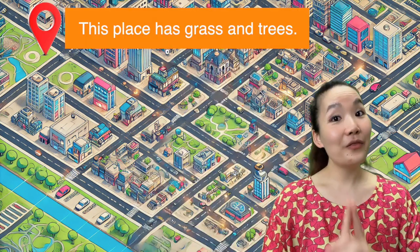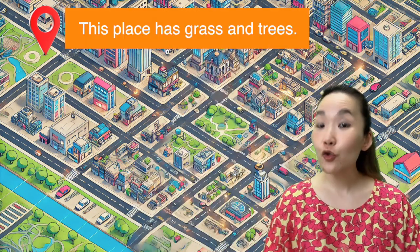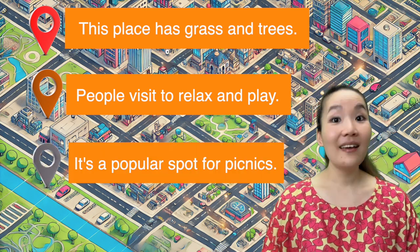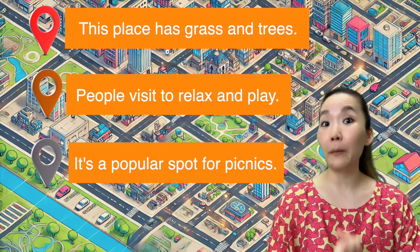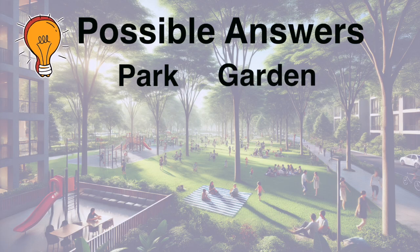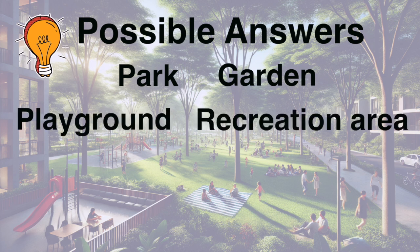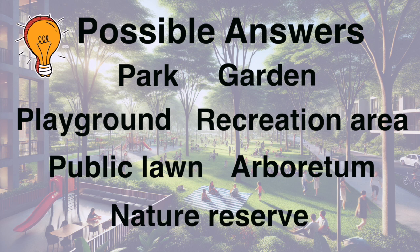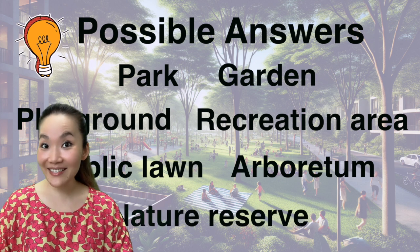Number 4. This place has grass and trees. People visit to relax and play. It's a popular spot for picnics. Possible answers include park, garden, playground, recreation area, public lawn, arboretum, or nature reserve. What did you guess?